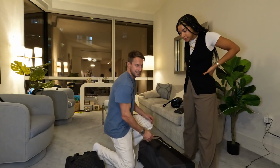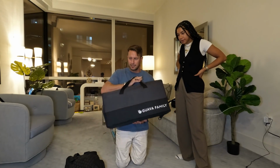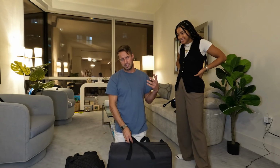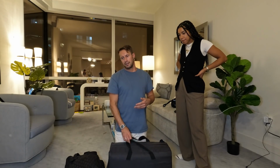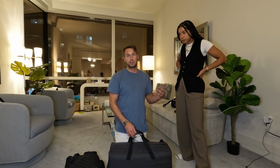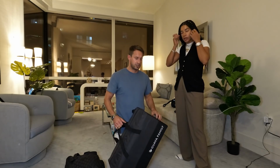All right, next is this pack and play, which we love, the Guava family. A lot of people just rely on cribs at hotels or what they provide you, but he sleeps in one here. We travel with a lot of other people's houses, things like that, so he's comfortable with it. So we choose to travel with it, so we just know the situation rather than trusting.